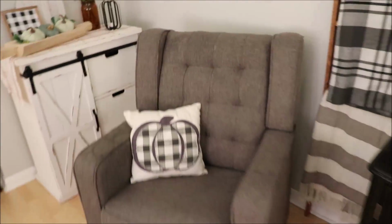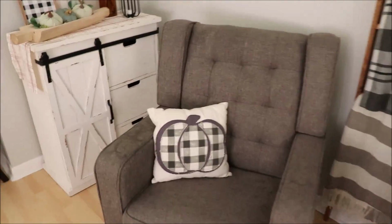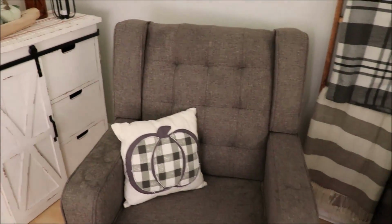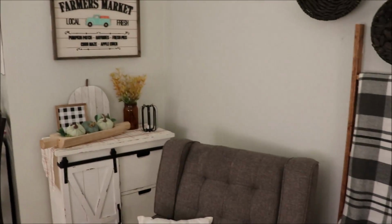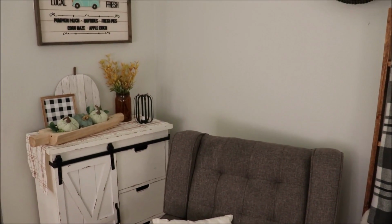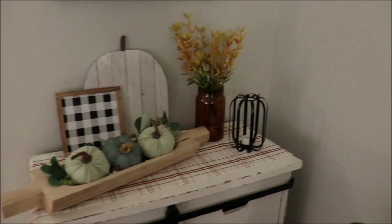Then I just have my glider here with a Target Dollar Spot pillow from last year, but I'm pretty sure they have one this year that looks very similar. Then this is a new piece of furniture that we recently got from Hobby Lobby. It was so much fun to decorate this. I love this piece of furniture and it's a really great price. This Kirkland sign I got last year, super inexpensive.